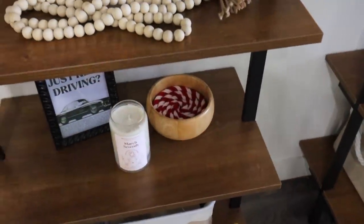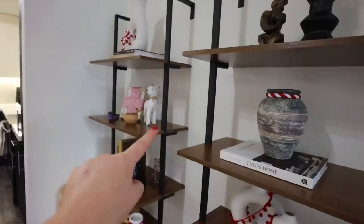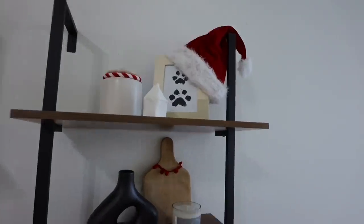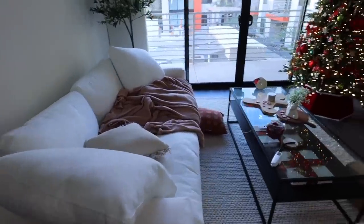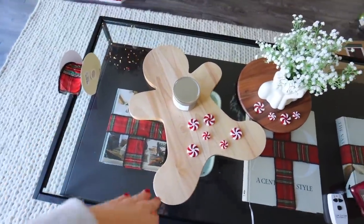I think that's cute. It's like a little Easter egg. Just a little something. I have a little Santa there. It's a little reindeer here. Just really cute. I need to add some pillows and stuff like that here. I also really love doing this, like my books and picture frames. It's just adding the ribbon and making it look like a present.